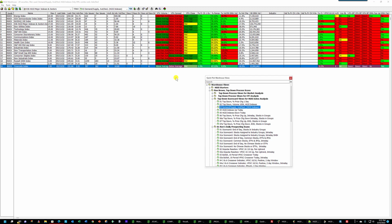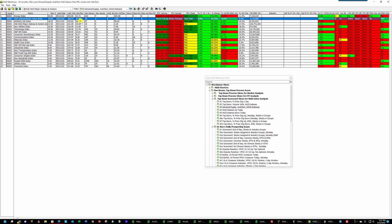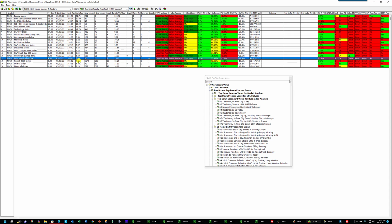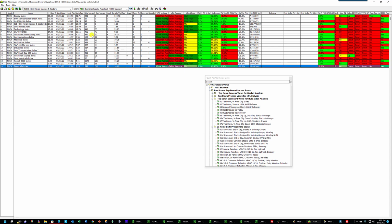Okay, I've changed to my number 3 view. This sorts on advancing issues versus declining issues, and I'm still in my major indexes and sectors, and you can see how strong this was based upon advancing issues versus declining. 32 to 1 on energy, SOX 29 to 1, 19 to 1 on all of these indexes. And then as you go down the list, you can see everything above here was 5 to 1. Russell was 4.41, utilities 4.16, financials 2.20. So a very strong day. The only thing that seems to be missing is heavy volume.